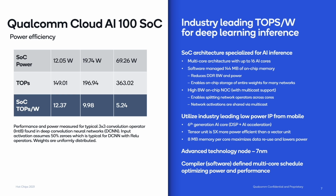If you look at the most power efficient operating mode, we are able to deliver about 150 TOPS of performance at about 12 watts, with an SoC TOPS per watt of 12.37. Similarly, we can deliver close to 200 TOPS of performance at about 20 watts of power consumption, and the TOPS per watt are very close to 10.